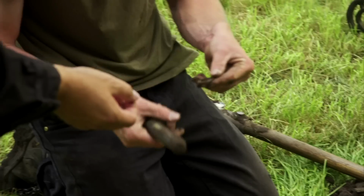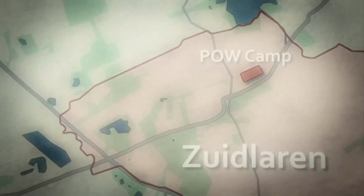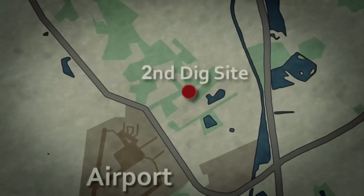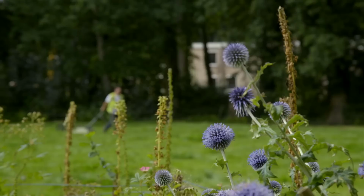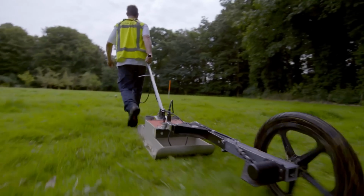We have dug up great artifacts from the POW camp, but we unfortunately failed to find a dumping pit. Luckily, we have a second location that Joel has secured. A few kilometers away is a small field on private land. During World War II, this was part of a German airfield, and then was used as a Canadian camp late in the war.